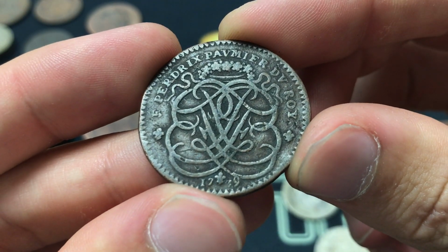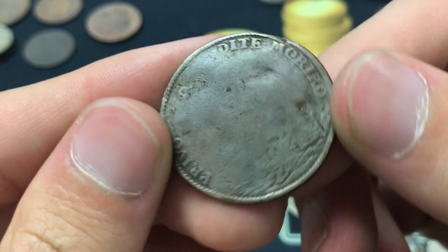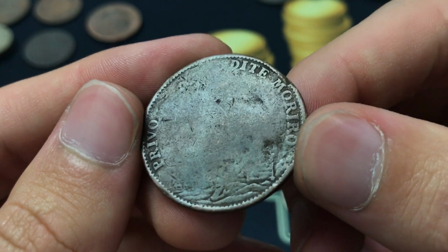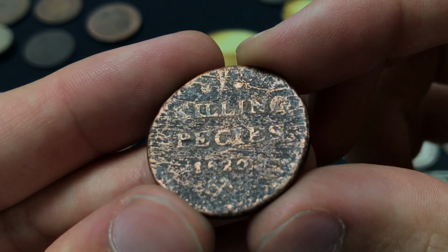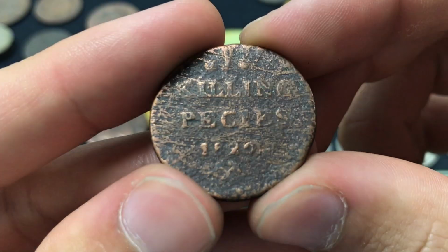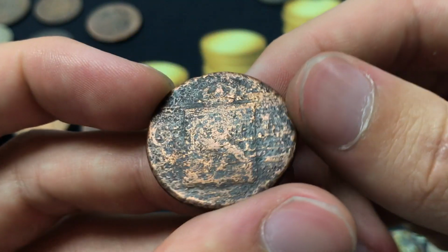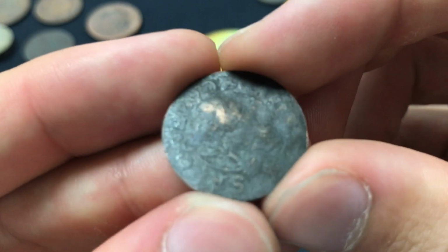Looks like Perdrix Pommier du Roi. And then on this one, it's like Diet Moriro, Prevo. I don't know. That's really old though. This is kind of creepy. It says killing pieces, or killing pecies, and maybe either 18 or 1620. Have no idea what that could be from or for. Hopefully it's not like a hitman token or something.